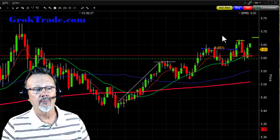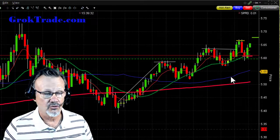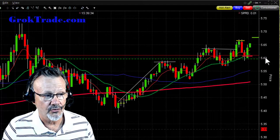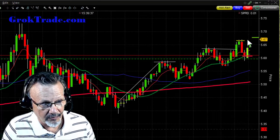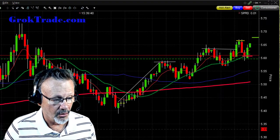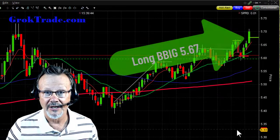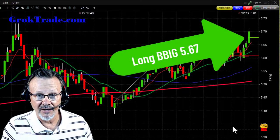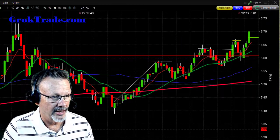It starts to do another bull pullback, came back to this line of support, and now it's starting to roll up again. So I immediately reset another trade here, another bull pullback, and if it breaks out above this area, I wanted to get long. And what happened then? Boom, it popped up there, and I'm now in at 567. I'm long on BBIG. All right, let's see what happened after that.